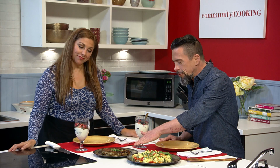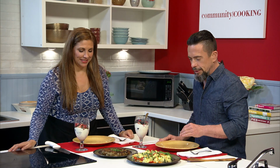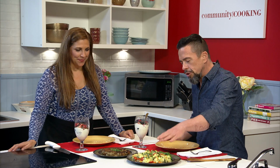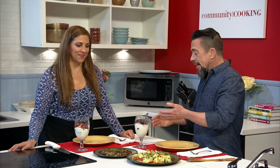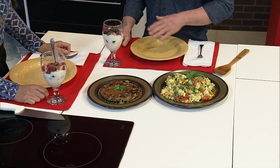Yay. We have got our beautiful potato rosti here. Look how nice that looks. I love the caramelized onions. I do too. I do too. And here we've got our scramble with all these wonderful vegetables and herbs and gorgonzola cheese. And our wonderful Greek yogurt parfaits with berries and toasted pepitas.